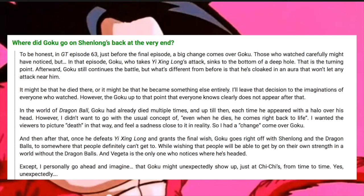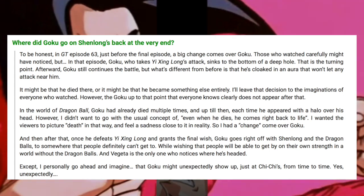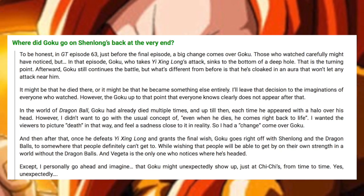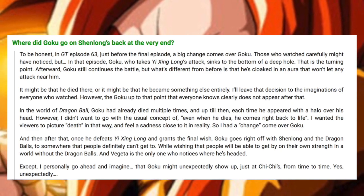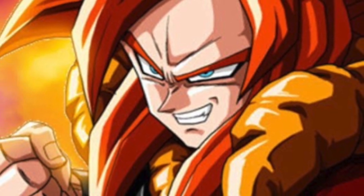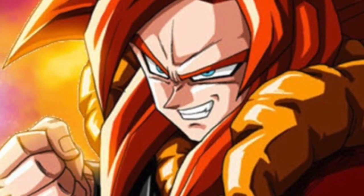So this is the changed Goku that I've just been referring to, and what this sticker represents. It has a power of 8,900, surpassed only by the power of Super Saiyan 4 Gogeta, once again who has a power of 9,200. And let me just read this bit again. Goku still continues the battle, but what's different from before is that he's cloaked in an aura that won't let any attack near him. Sounds a little bit like Ultra Instinct Omen.